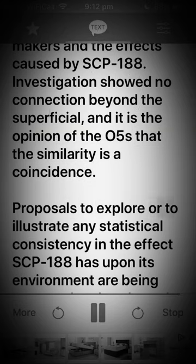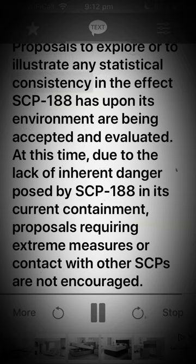Proposals to explore or to illustrate any statistical consistency in the effect SCP-188 has upon its environment are being accepted and evaluated. At this time, due to the lack of inherent danger posed by SCP-188 in its current containment, proposals requiring extreme measures or contact with other SCPs are not encouraged.